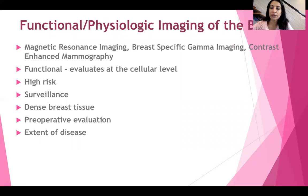So functional or physiologic imaging of the breast. Instead of just mammography and ultrasound, which are just still static images of the breast, physiologic imaging is a little bit more dynamic in that it's looking at things at the cellular level. So patients are being injected with some kind of substance that's taken in, and based on cell permeability and other cellular level activities, areas of increased activity take up these things that are injected. So whether it's a gadolinium contrast, whether it's a molecular imaging target, they can be used to identify areas of increased activity. The theory being that cancer is active. Of course, we know that other things are active and that these can also have false positives.